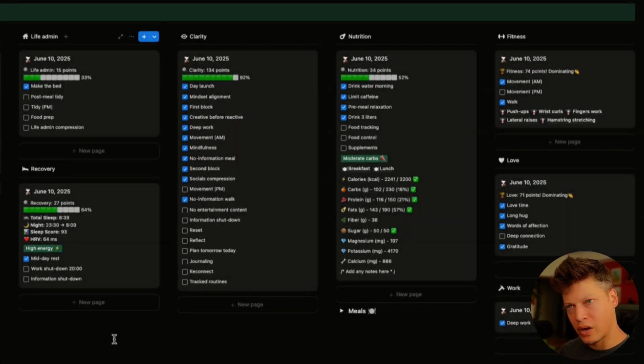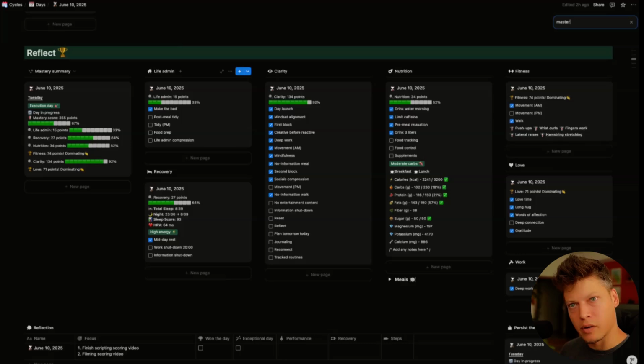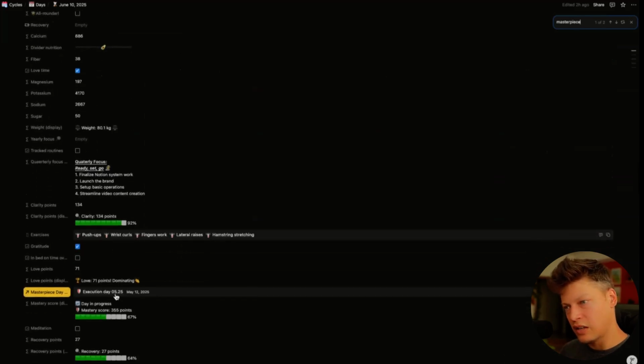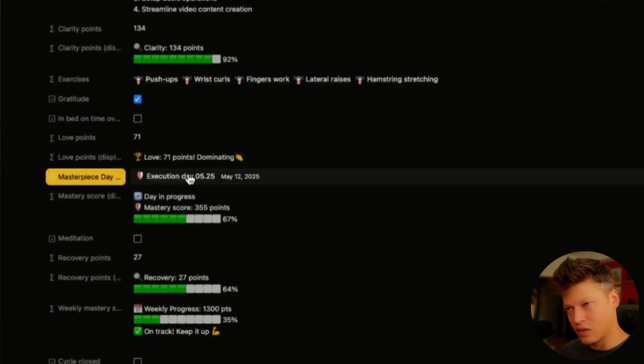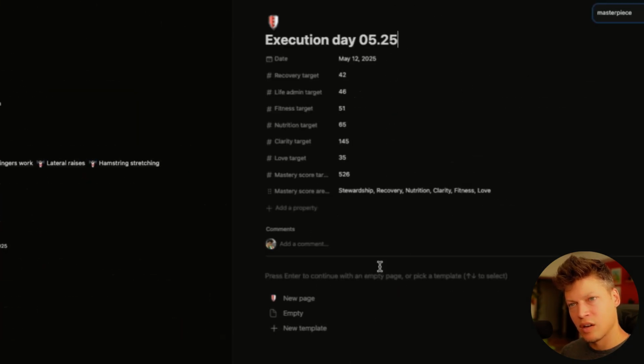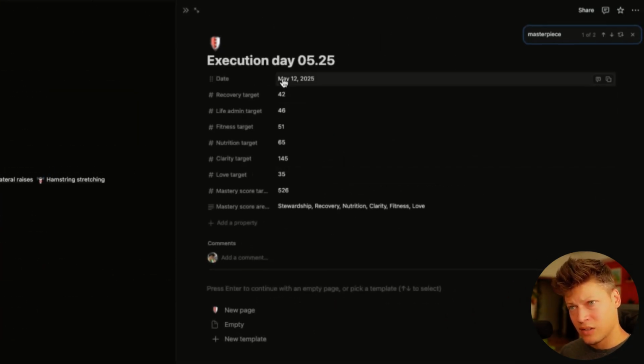And let me show you how this works if I search for Masterpiece Day Standards. So I have a separate linked database called Masterpiece Day Standards. And if we click, you can see that the entry that this specific day is linked to is an execution day. And it also has a date because you can evolve those targets. But if we click into it, you can see that in this separate database that I have linked, I have the areas that I'm tracking, and I have specific targets for each specific domain.